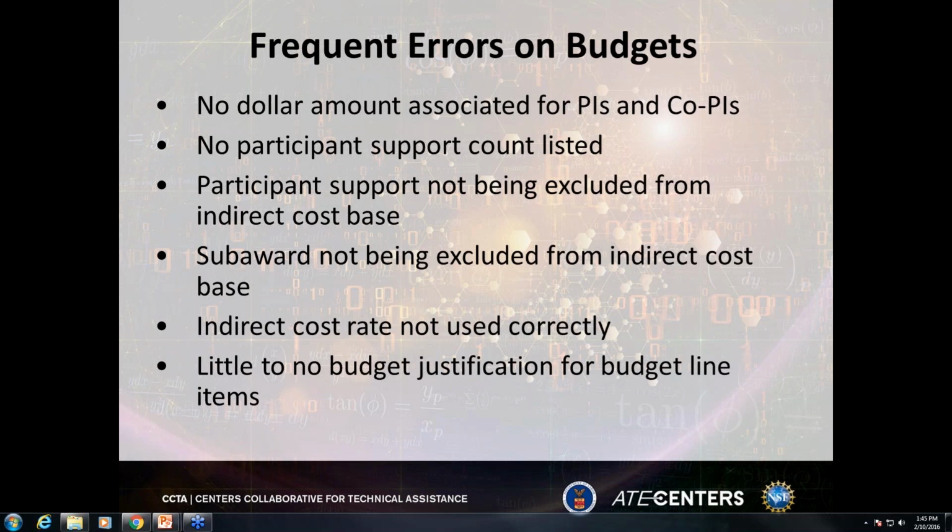Also, there's no participant support count. If you look at your budget and you're putting in the participant support and you put the dollar amounts down, if you look on that budget page, it has a number at the very bottom. You have to include how many participants you have, so make sure you include that amount.